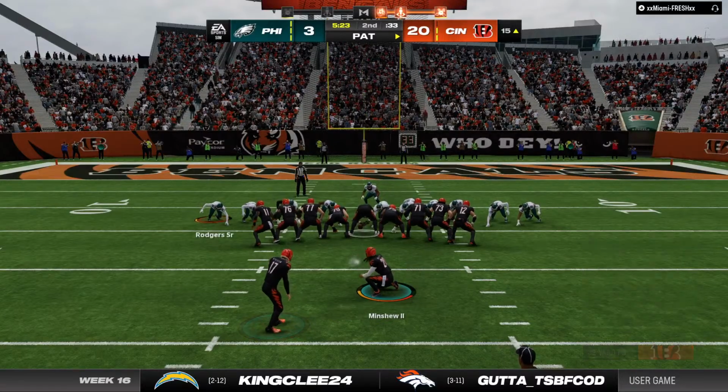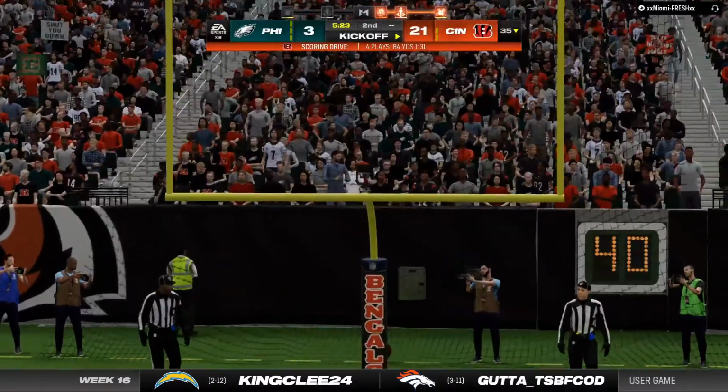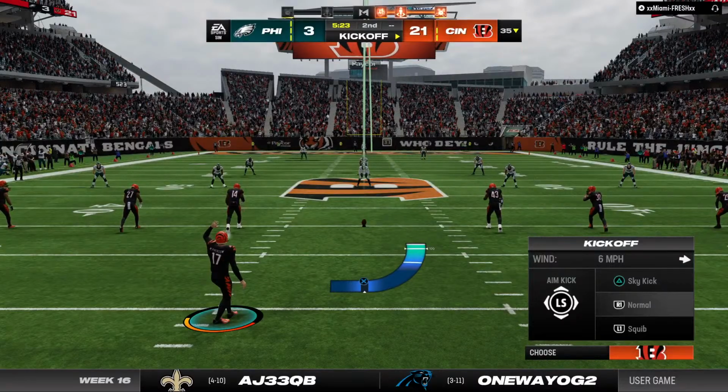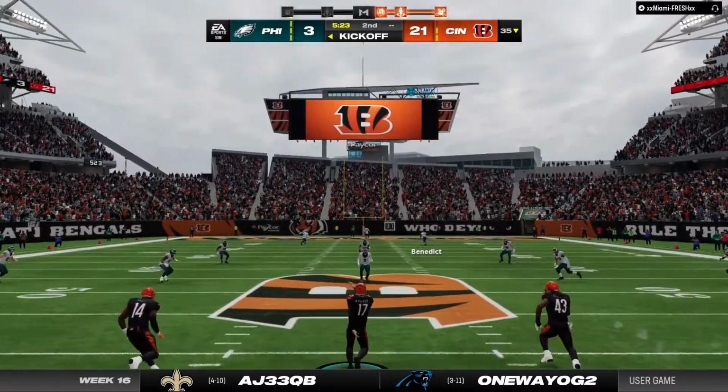Well, he's definitely the guy that makes this offense go, and when you're an RB1, running back 1, you've got to be willing to be patient at times as well. Not every run's going to be the home run we saw there. But once you get that opportunity and that opening, you take full advantage.